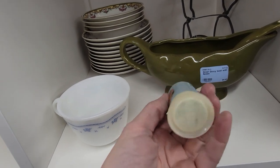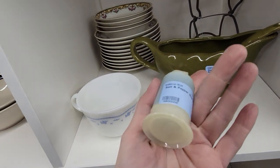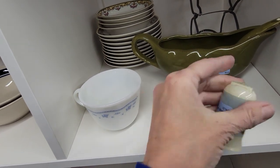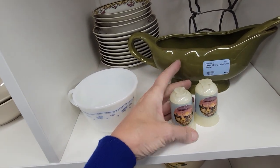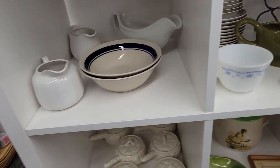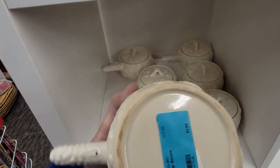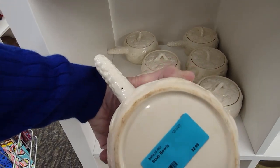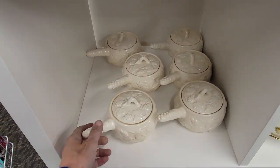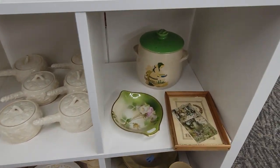These are old. Look at those. Las Vegas. They're plastic. $3.99. I feel like that's a good price. Little vintage salt and peppers. What are you? Soup bowls. $2.99. Those are cute. I kind of like those. I don't know who makes them though.